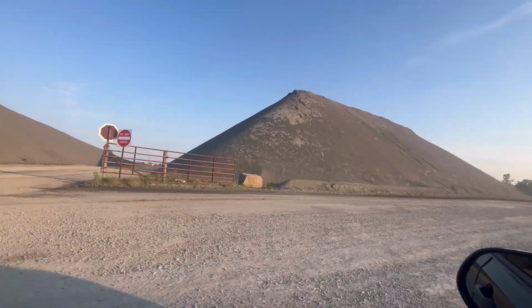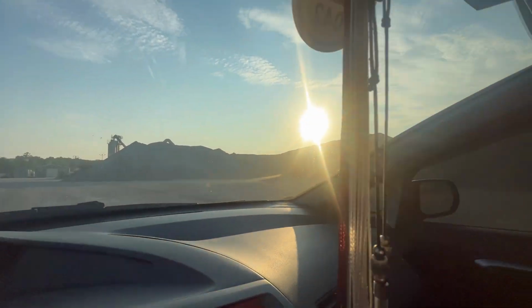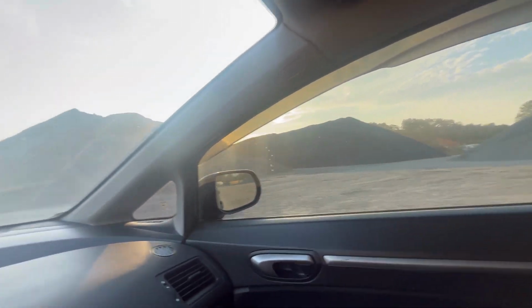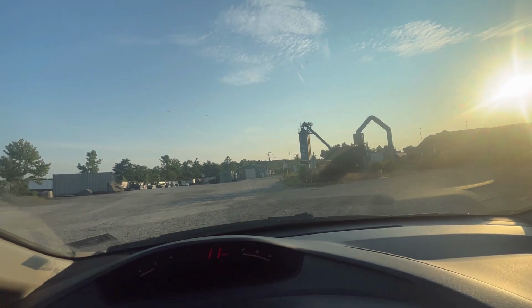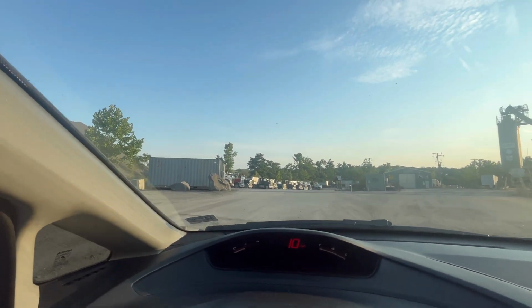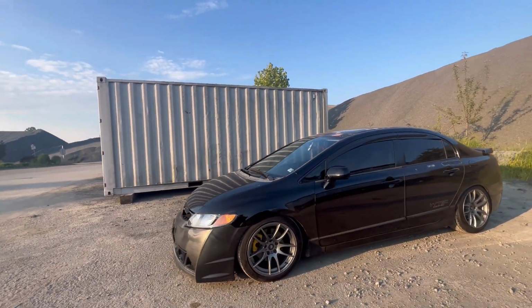So when I'm out of work, we'll see if it got dirty throughout this day that I brought it. But look at all these piles of gravel, guys. Boom. We have to drive all the way down because we work all the way over here in the asphalt plant. So yeah, here we go. We're pulling up to the trucks, and then I'm about to show you guys the outside. Boom! Look at how clean the SI is looking.